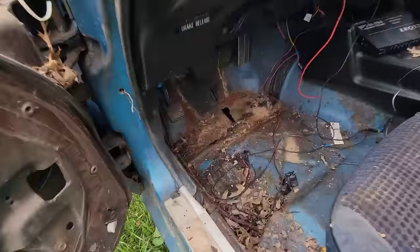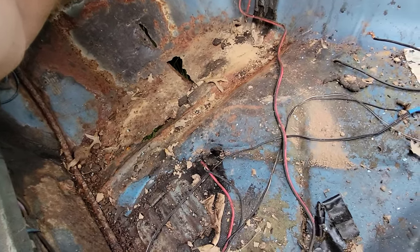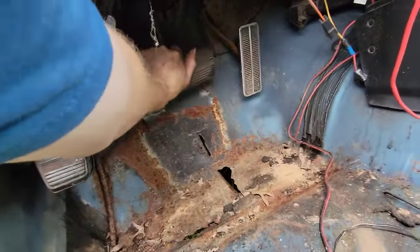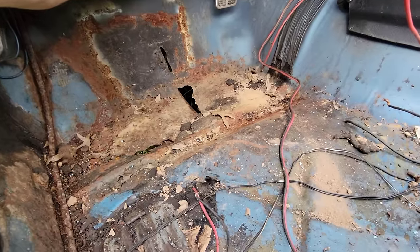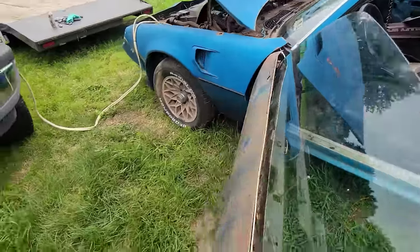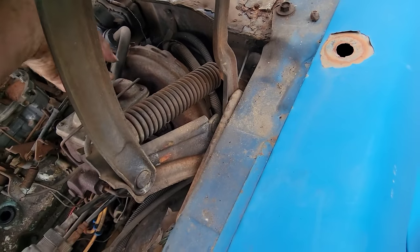Do I dare? All right, to the floor. Give it a few pumps. All right, it's just going to the floor. We might not have any brakes. That's fine. We don't need those. I didn't even check the reservoir at all.